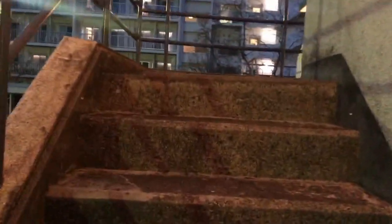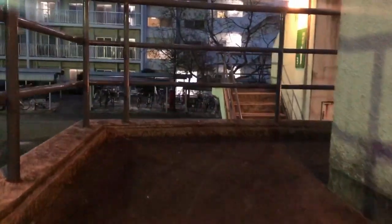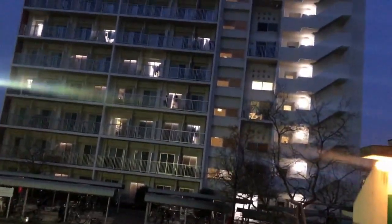So guys, let's go in. This is a staircase. It's currently already looking like it's snowing. This is another dormitory in front of it. So this is a family house, so you don't expect anything less of a family house.